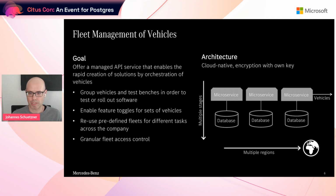It is based on multiple microservices. It's a cloud native approach. It requires encrypting the data with Mercedes Benz owned keys, for data security and data privacy reasons. Typically, each microservice has a dedicated database to store its data. But we don't only have single instances per microservice, we also have typical dev, non-prod, and prod environments. Then we have multiple regions across the globe for the different markets and different customer bases.